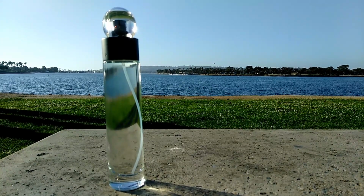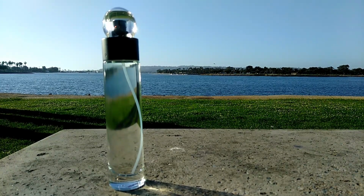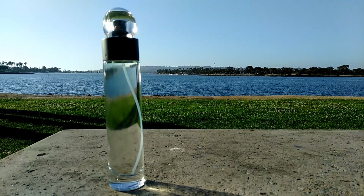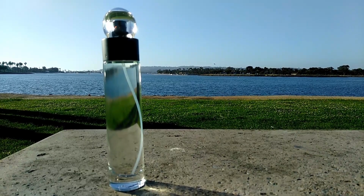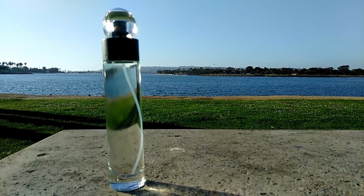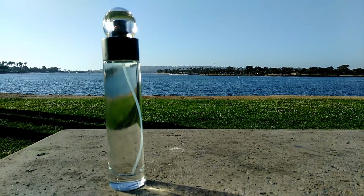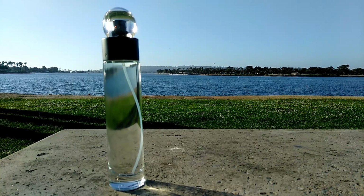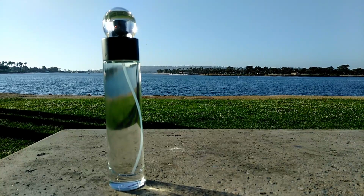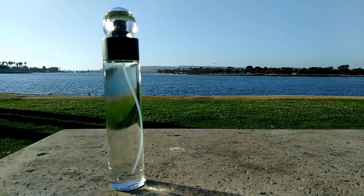But Perry Ellis Reserve is one that, you know what? I was comparing the two, Reserve and 360 Red, and this time I have to give the nod to Reserve. The main accords are aromatic, fresh, spicy, woody, citrus, and floral. I really don't get a floral at all on the dry down, which is where the floral was supposed to come in. But for me, this is fresh, spicy. This is aromatic, definitely. This is fresh, clean.